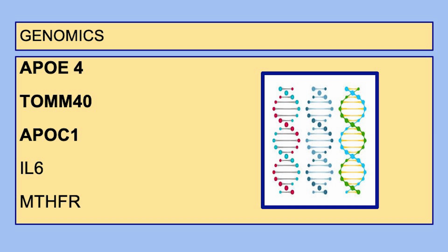These are the big three: ApoE4, TOM40, and ApoC1. TOM40 is actually a higher risk for developing late onset Alzheimer's, meaning after 65, than ApoE4. But we hear a lot of buzz about ApoE4. The ApoC1 is kind of like the light switch for all of it. So if you have a combination of all three of those, it's over a 60% increased chance of developing Alzheimer's disease, actually.